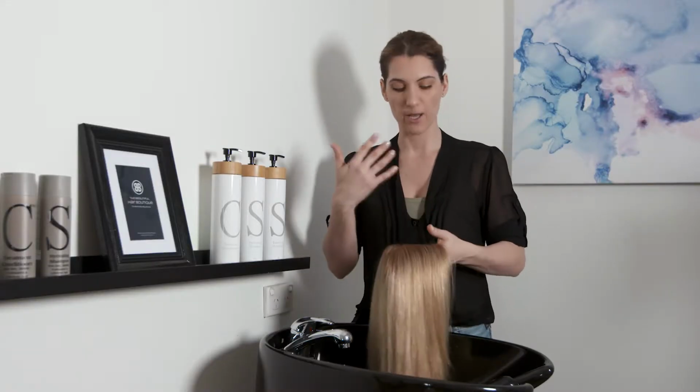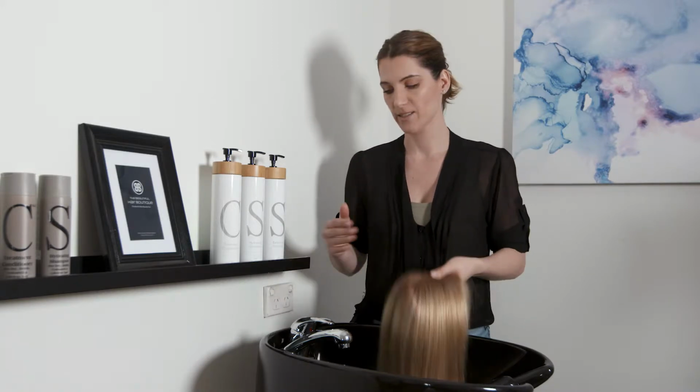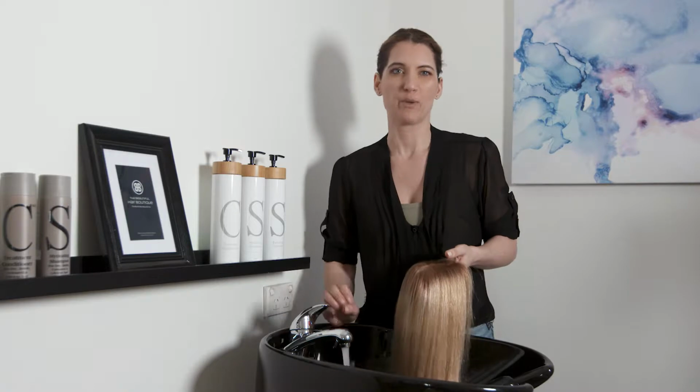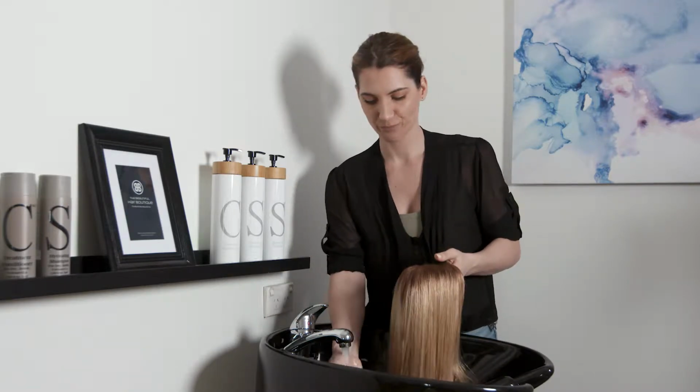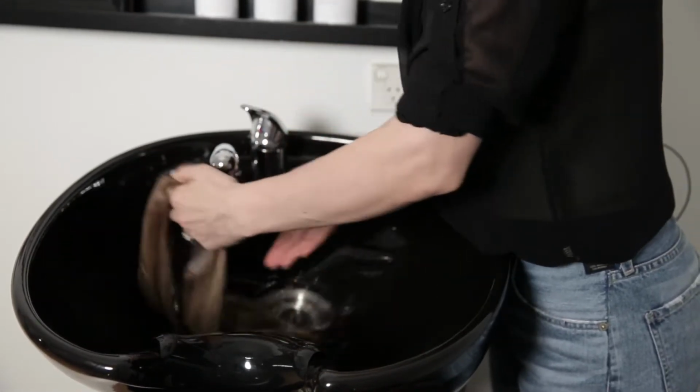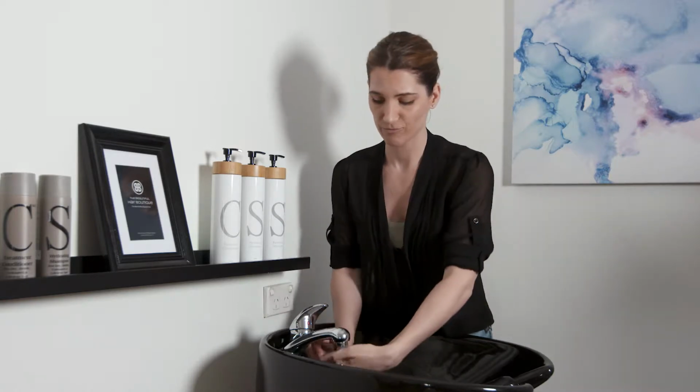So with a side part or a centre part, you'll always know where it is. I like to use a temperature of water which is similar to what you'd shower with, so keep it warm, not too hot, not too cold. We do need to get rid of any pollution that's in the air or sweat and dirt and things like that. So we'll start by rinsing the hair underneath the tap. We want to make sure it's nice and saturated through.